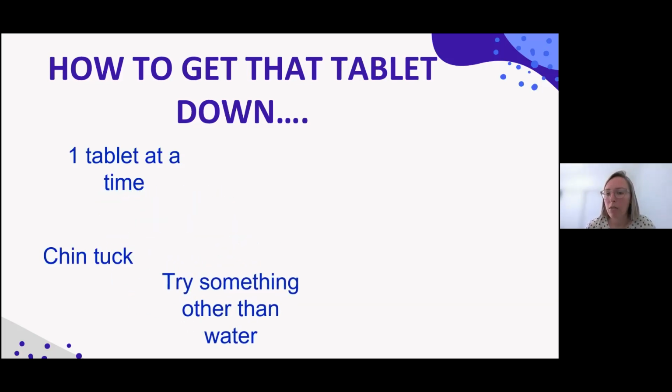Trying something other than water. So people often assume, tablet with water, but sometimes the water is just not the thing that will work for that person. Sometimes it's soda water, sometimes it's orange juice, sometimes it's milk, sometimes that different layer of flavor or sensation with the soda water can help that person to be able to swallow that tablet down.